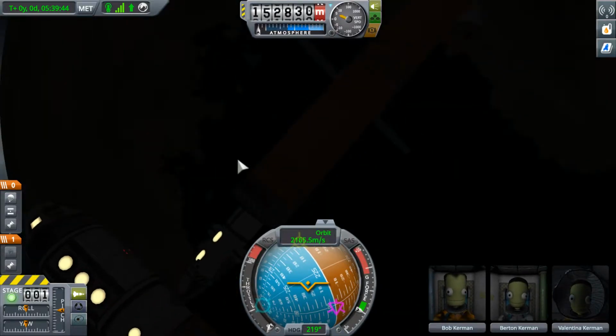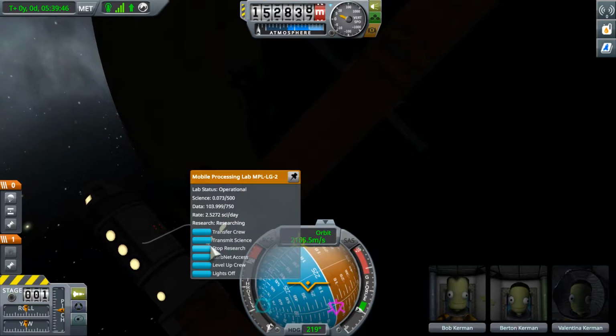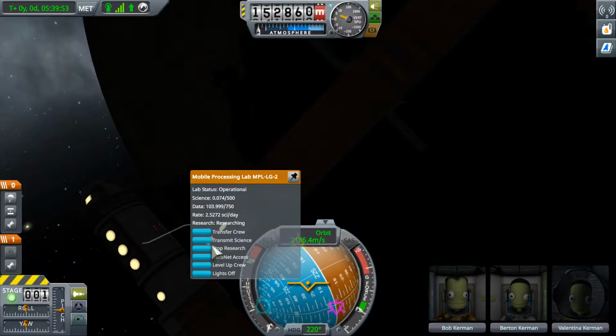Anyway, speaking of, how is our science lab progressing? It has built us 0.074 science. Fantastic. A great investment.